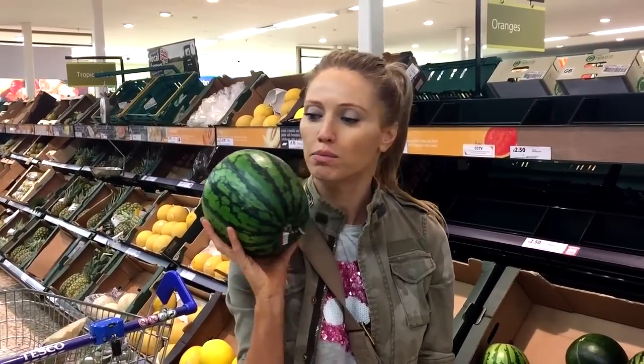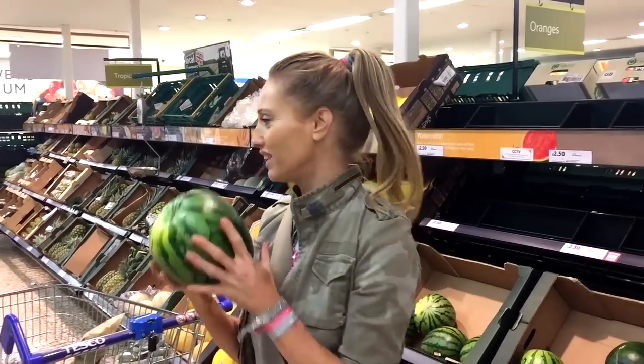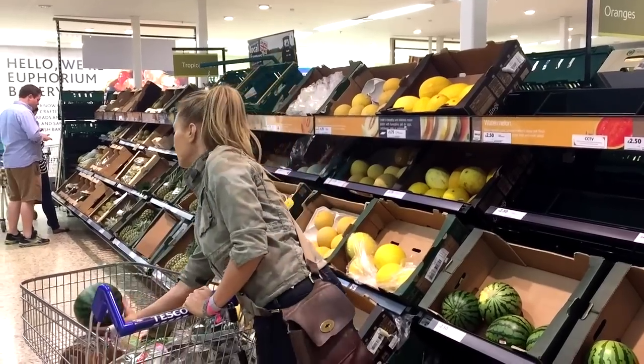Instead of buying a medicine ball, buy a melon. They're seriously heavy.